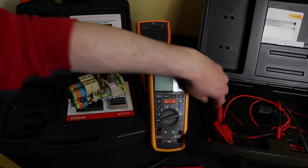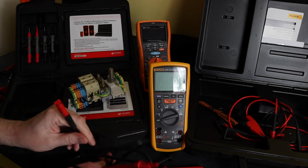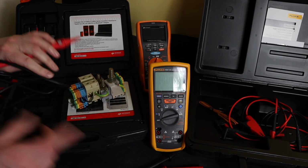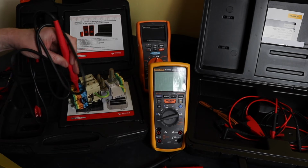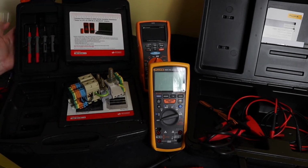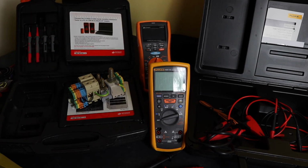In regards to the remote probe, these are bespoke to the units. So the Fluke one here is a similar sort of probe to the standard probes, and it goes in, and again doesn't go into any of those other terminals. For the Keysight, the remote probe is slightly different.